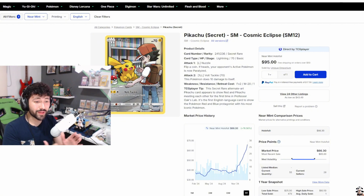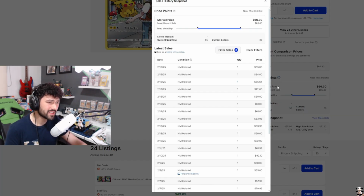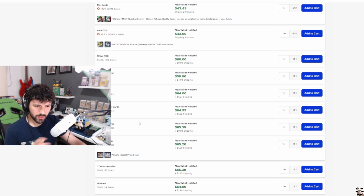Next card, I really like this card. It's very pretty. It's the Pikachu Secret Rare. It looks very nice, just very cute. It is up 76% on the year. A couple months ago, you could get it for around $38 to $40, but right now it's selling for around $65, $84, $65, $72. The cheapest one you can buy right now on TCG Player is $60, but he has 95 ratings, so if you want someone a little bit more reliable, just pay the extra $5.